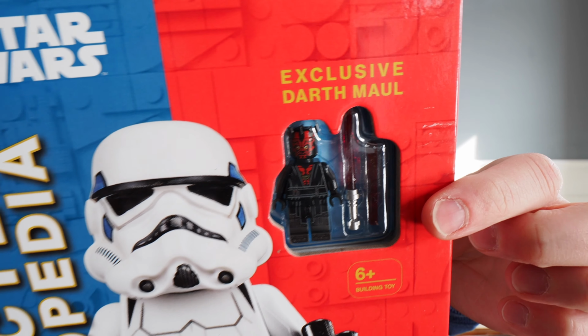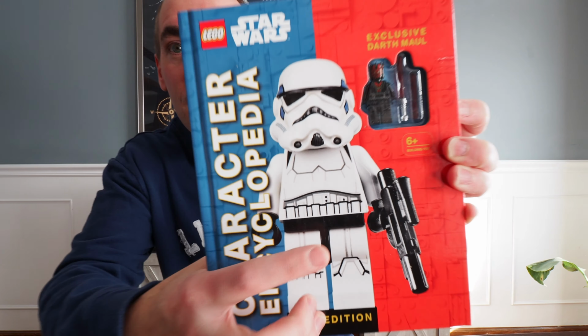I picked this up on Amazon for $13.99, and I bought this for a few reasons. The first one you probably already see there. We've got the exclusive Darth Maul minifig. That to me is icing on the cake, but the main reason I bought this is because Clark and I have been really getting into LEGO Star Wars lately, even more so than I thought we ever would. And we love minifigs. We love Star Wars minifigs, especially Stormtroopers.